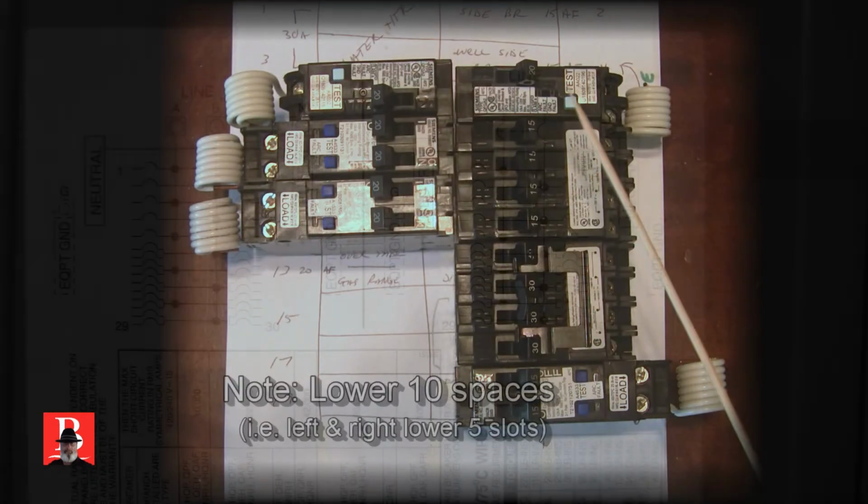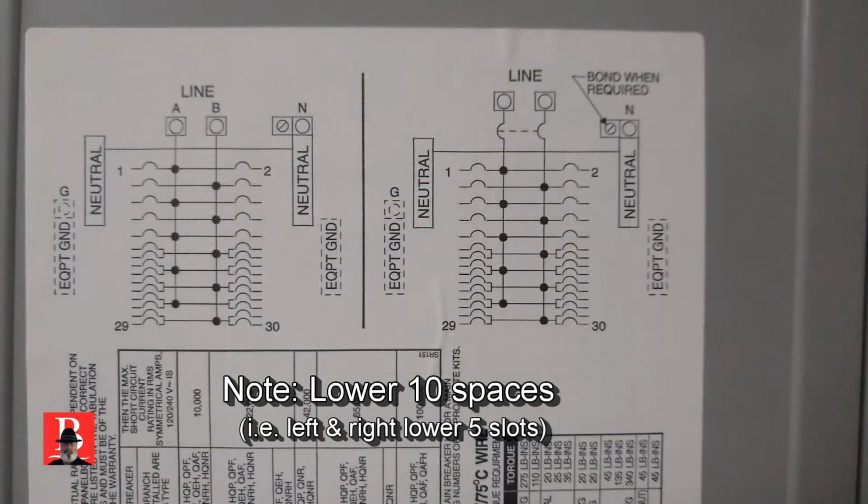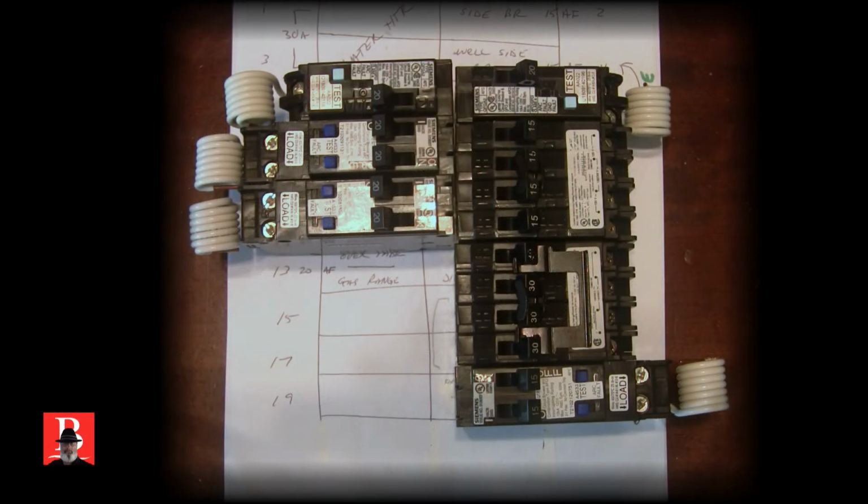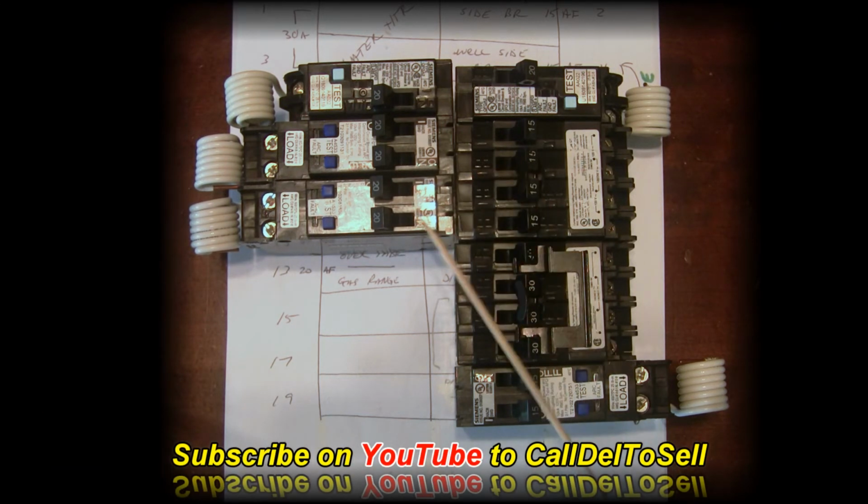We can have 20 slots, and the lower 5 on each side, that makes 10, can be double breakers for 20 there. So I can have 10 up top and then a maximum of 20 on the bottom. You cannot put, in most cases, check with your manufacturer, you most likely cannot put a tandem. And I wouldn't use the word double breaker, because a lot of times double refers to double pole, meaning a 240 volt breaker. So these right here are tandem breakers.